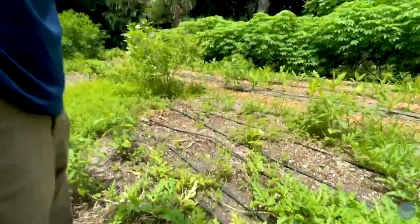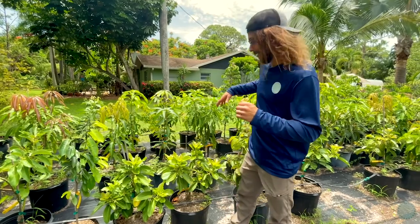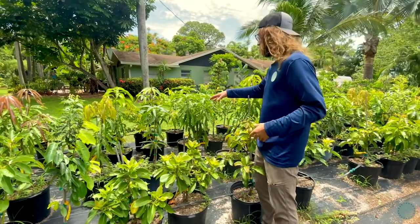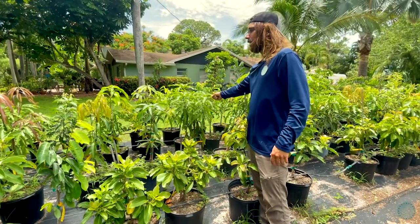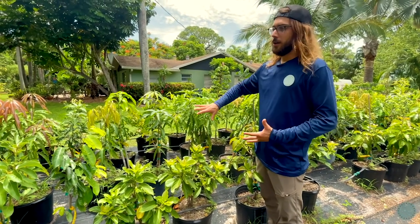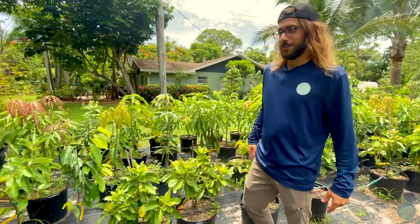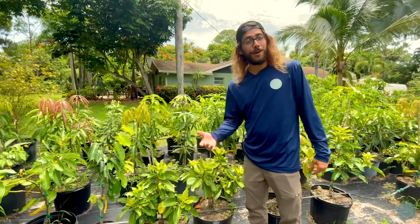Boom. I think Tali and I are actually gonna do a video on that. This is our fruit tree nursery. These are our avocados. These are our mangoes. And we've got a whole bunch here. We're so lucky, it's really close to the water. So the fruit trees really like it. They don't get a lot of problems, fungus and all sorts of stuff. So we have all these fruit trees to plant for people.